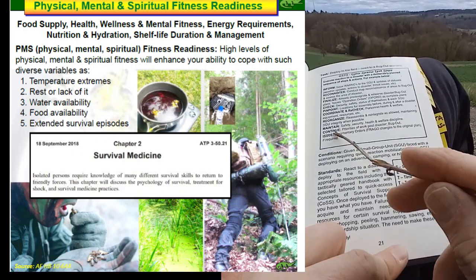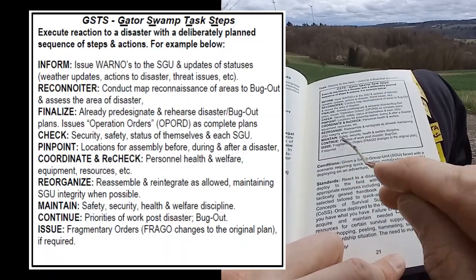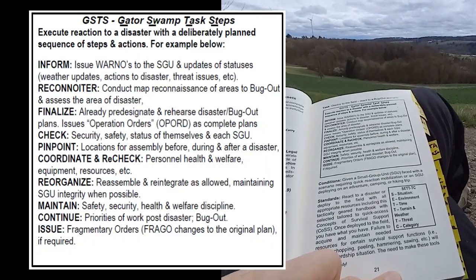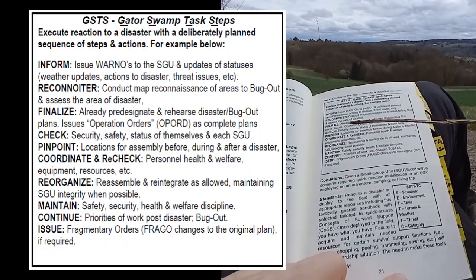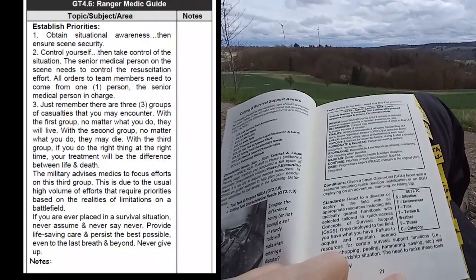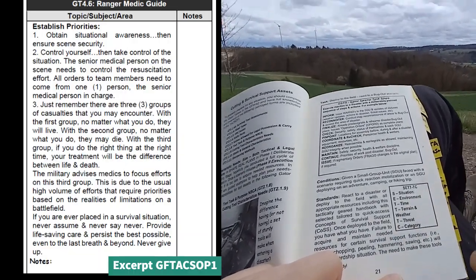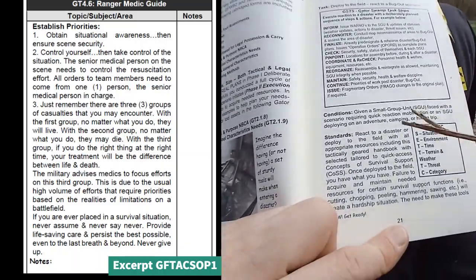As a leader within your SGU, regularly check security, safety, and health conditions for yourself and others. These checks should occur before, during, and after a disaster. There are different levels of checks. Immediate, confirm that everyone is accounted for and free from serious injury. Ongoing, assess the environment for threats, such as wild animals, infestations, or hidden hazards. Long-term, ensure your remote site remains secure and habitable, checking for structural risks and environmental hazards like beehives.